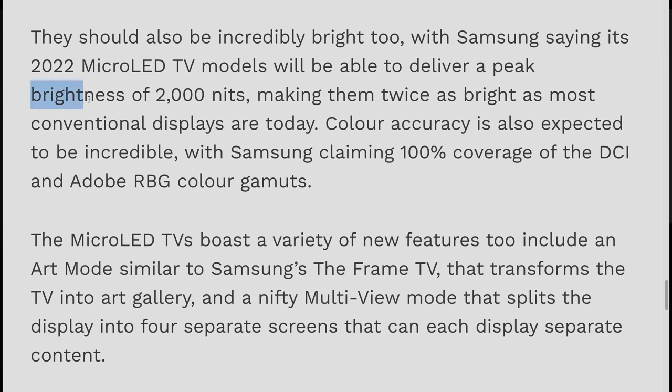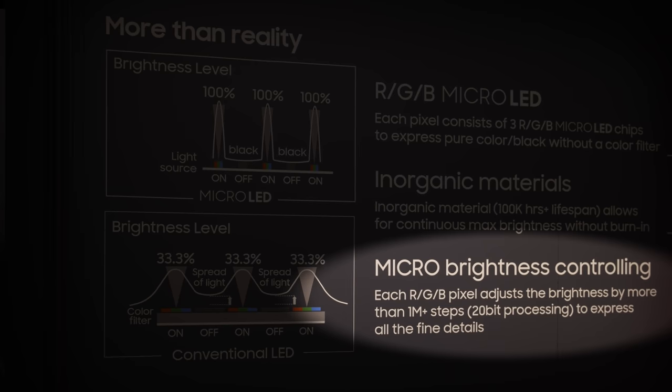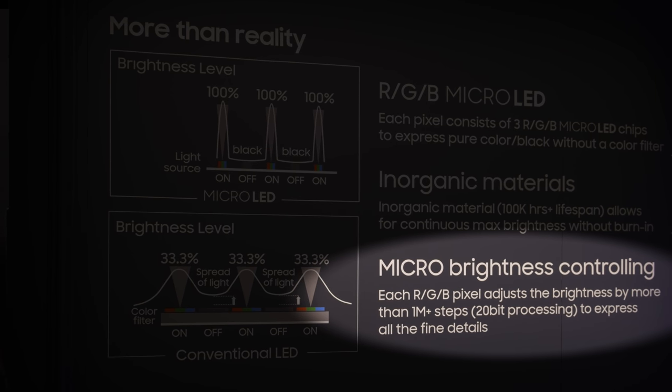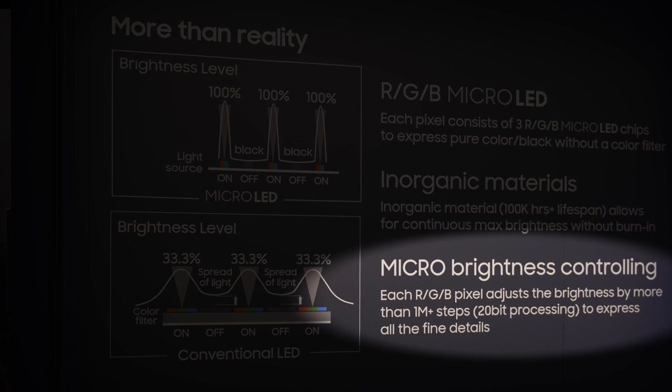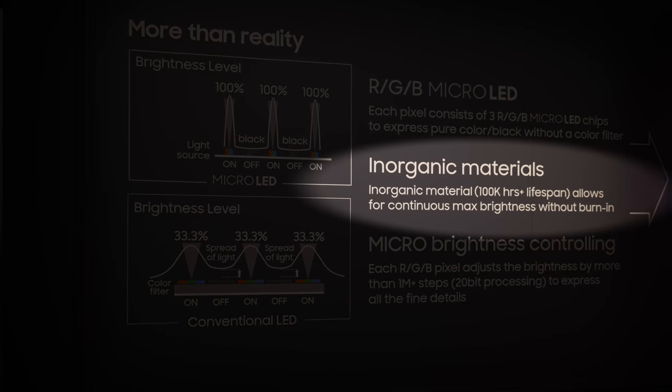Because Samsung's micro-LED TV is capable of reaching 2000 nits of peak brightness, the South Korean manufacturer has implemented 20-bit processing to not only achieve accurate grayscale and color expression, but also reduce posterization across different luminance steps. And with a longer lifespan than OLED due to the inorganic materials used, in theory, micro-LED should be the endgame display technology. There's only one big problem: price.